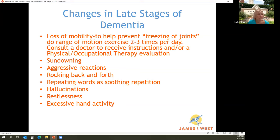Hallucinations can still be going on at this stage in the disease, just restlessness, and then that excessive hand activity where their hands seem to be picking. Because people say they're just picking. They pick at their skin. They pick at their clothes. This is where things like a fidget mat or a fidget cuff are really, really good. Something that has different textures, because remember we said they're sensory. We're wanting to reach out and get through to them with their senses.